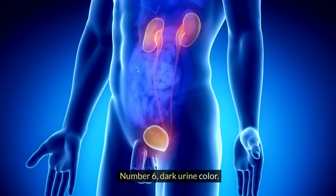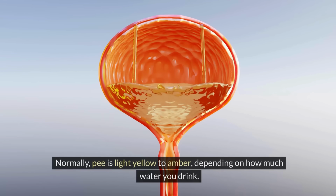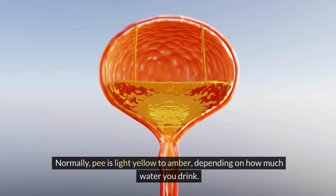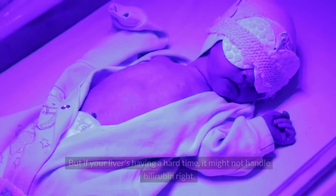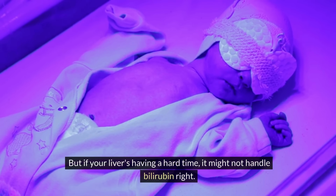Number 6. Dark urine color. When your pee turns a dark color, it's often telling you there's a liver problem. Normally, pee is light yellow to amber, depending on how much water you drink. But if your liver's having a hard time, it might not handle bilirubin right.